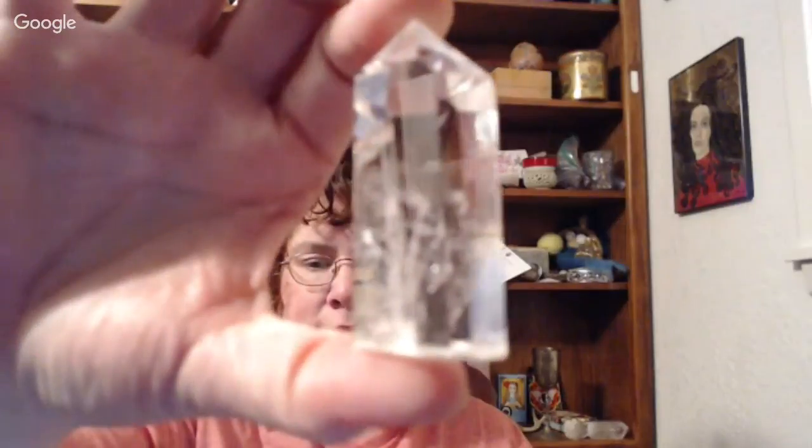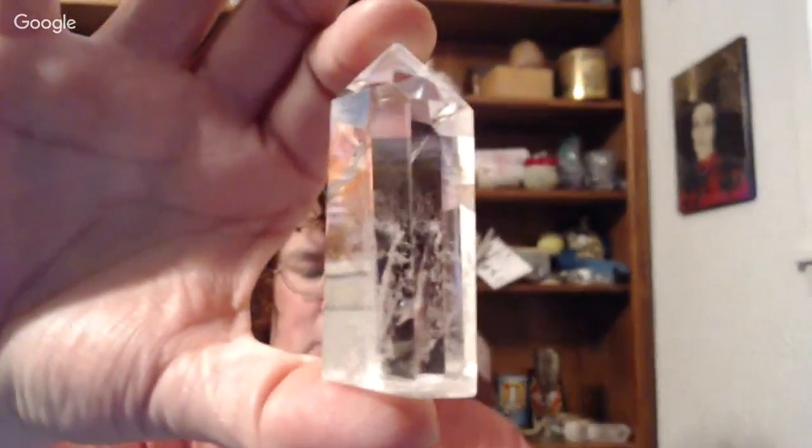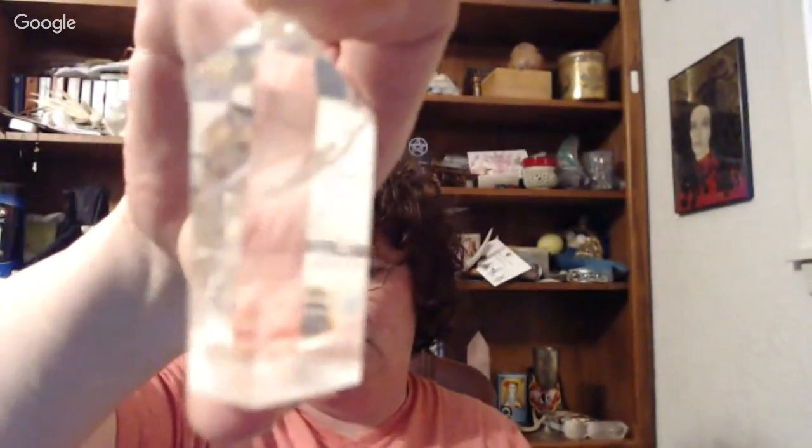I have clear quartz. A couple of these may not get sold. If they don't go today, I'm going to probably hang on to them because I just really, this is one of them. Really love that inclusion. But I did promise I'd try to get them out.